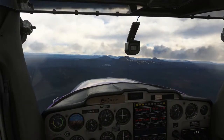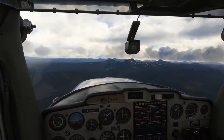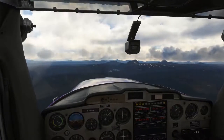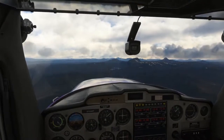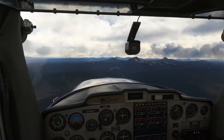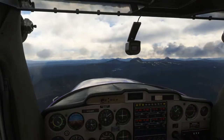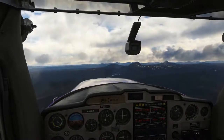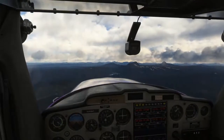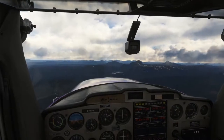Here we are approaching Cradle Mountain now. There are a lot of walking tracks around here, boardwalks, walking tracks and stuff that you can take and walk around, walk up the mountain and stuff.